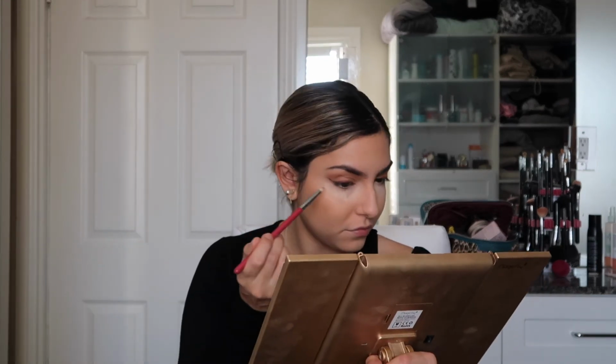Just to blend this in a little bit, I'm going to go in with a little brush like this. This is a pencil brush, E30 from Sigma, just to buff this in a little bit, not to make the line as harsh as it is right now, and to make it beautiful. So that really just helped with getting rid of that sharp line, blending it in a bit with the rest of my eyeshadow, making it look as natural as possible.